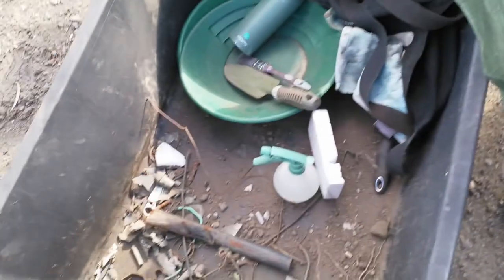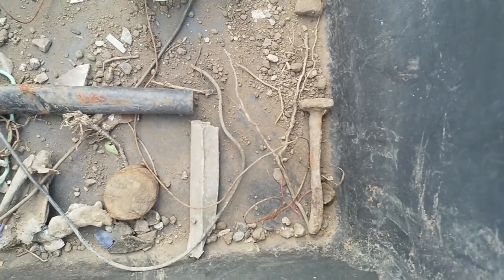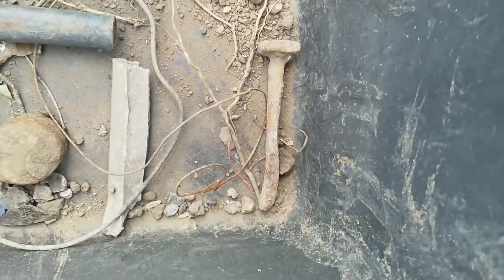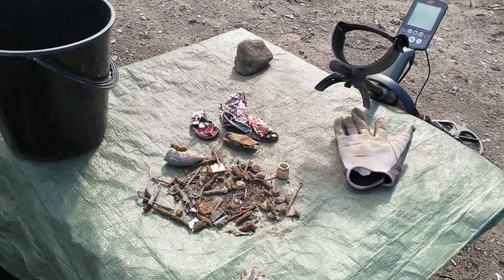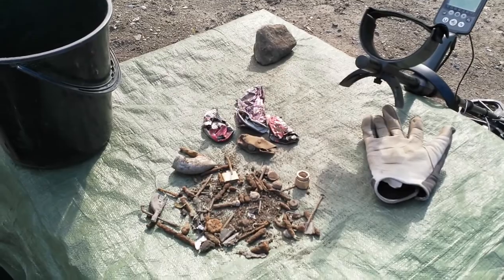And obviously what we got earlier on in the day through the sieve process. Still got that nice big spike. That's a good find. Alright, so there you have it. It's another day of relic hunting, and sometimes you get something and sometimes you get a lot of other stuff.